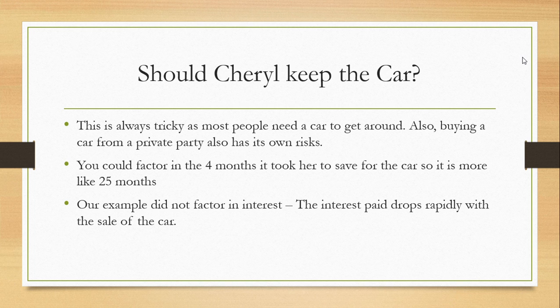This is always tricky, as most, unless you're in New York City, maybe certain areas of Chicago, most Americans need a car. Most of our towns are not very walkable. Public transportation is not so accessible in a vast, vast part of the United States. So this can trigger some debate.